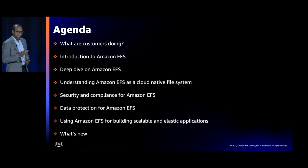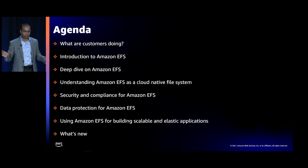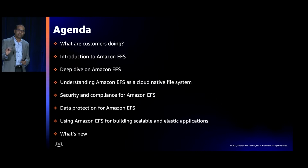Okay, so in this deep dive session for Amazon EFS, we're going to start with our customers, and we're going to talk about what our customers are doing. Then we will dive deep into Amazon EFS and understand what makes it a cloud-native file system. We're going to talk about security, data protection, and compliance for Amazon EFS. We're also going to be talking about how you can build scalable and elastic applications using Amazon EFS and other microservices architectures. We're going to wrap up the session with some of the recent launches that we have done as well. So I know we call this a deep dive session, but you all don't need a diving suit. What you need to do is sit back, relax, and enjoy the session. We'll make it fun. Let's go.